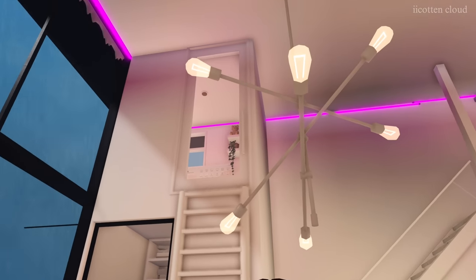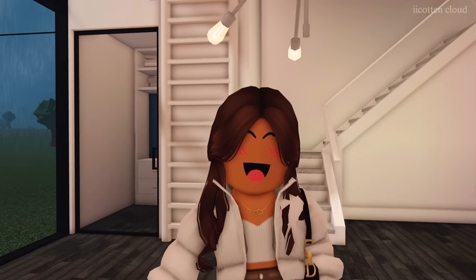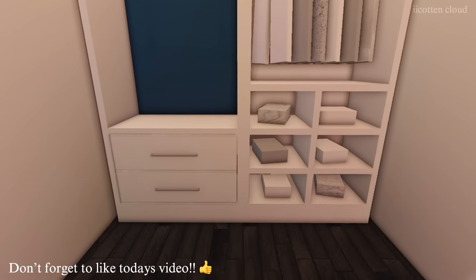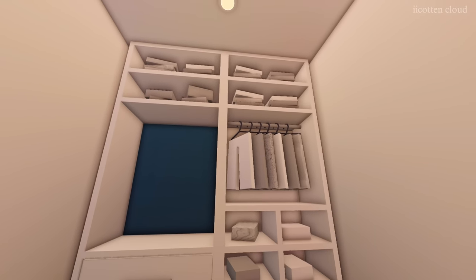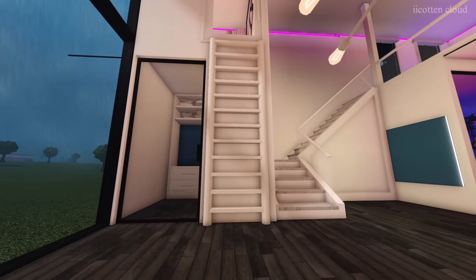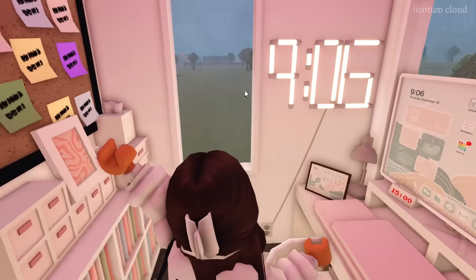So, this is what I'm talking about. As you guys remember here, she just had her old desk here and it did not look good whatsoever. In her closet space, we have just her normal closet. You know, we're still waiting on some more custom closet frames and stuff like that, but they're gonna come in soon. But the cool part is if you go up the ladder and you open this beautiful door, we are in her little office space.